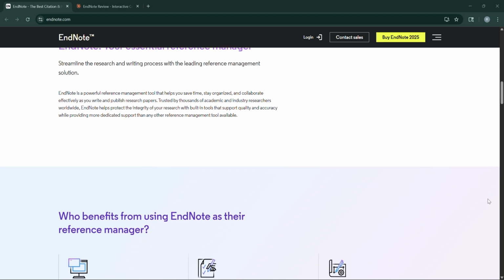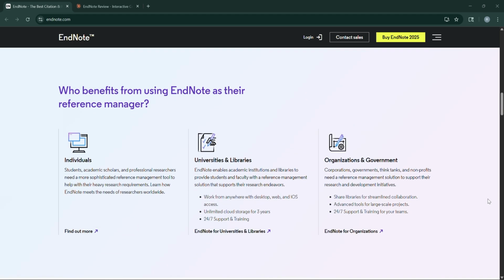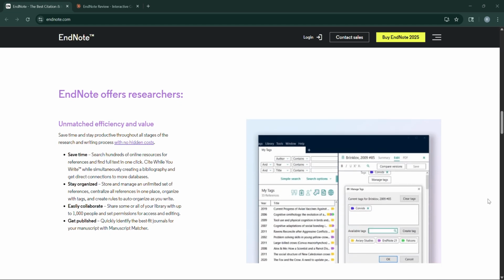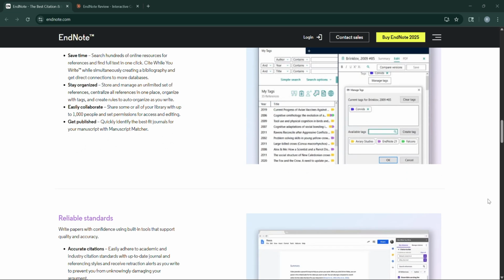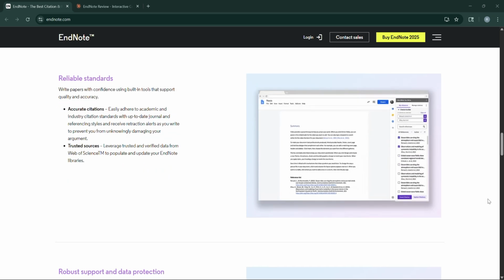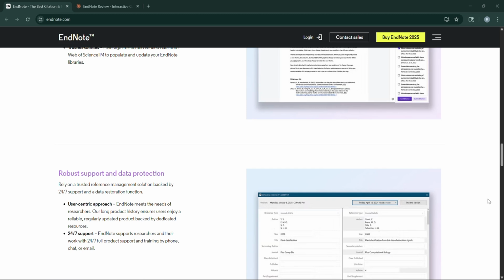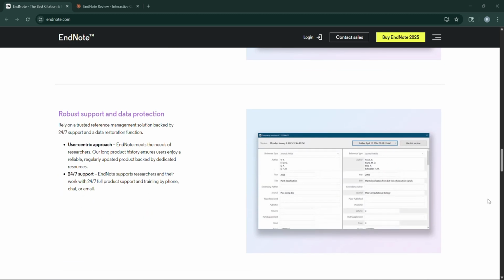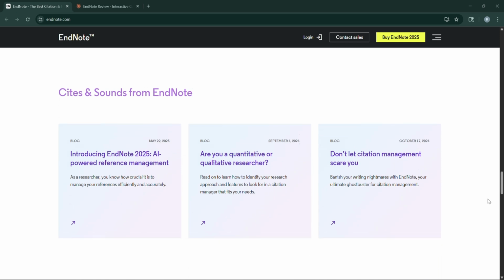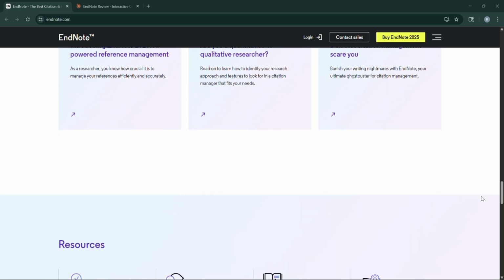So what does EndNote actually do? First, it connects to research databases and pulls in source info instantly. No more typing out author names and publication dates by hand. Second, it has over 6,000 citation styles built in: APA, MLA, Chicago, whatever you need. Third, it works with Microsoft Word, so you can add citations while you write. Fourth, it finds full-text PDFs automatically. And fifth, you can share your research library with team members.